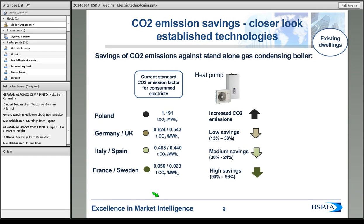It only partly comes from the fact that the CO2 emission factor is lower in the UK. It is to be noted that the analysis takes into consideration the RHI scheme that requires an increased insulation level for dwellings with heat pumps installed. Higher insulation results in lower heat load and better efficiency of the heat pump. It is translating into higher CO2 savings.